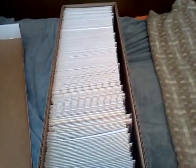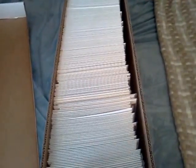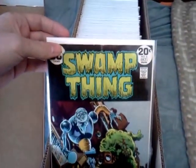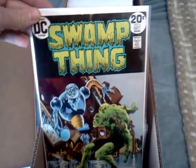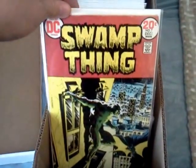These are all Swamp Thing. It is probably all but 20 issues. Anything that I don't have in this box, I have in trade paperback. So I have every single issue of Swamp Thing, just not every single floppy issue. The earliest Swamp Thing I have is issue 6, and I really got to get Mylar. These are pretty new poly bags, but I really got to get in on Mylar here.